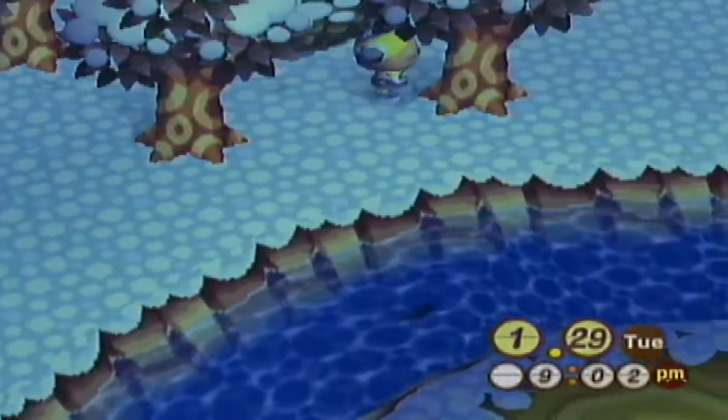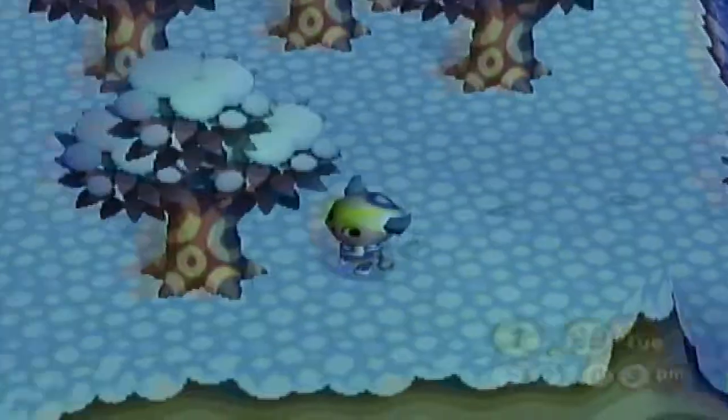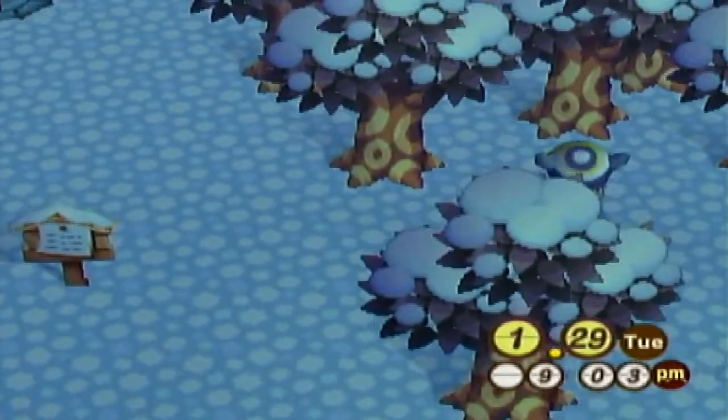Okay, this is a terrible place for bees because we have no maneuvering room. But we still gotta try and get them if they are here. Come on, bees, where are you? Not here. Should be two more bees somewhere. I'm just not finding them.